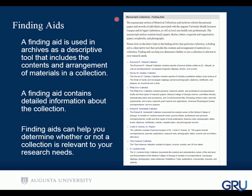The manuscript collections do have finding aids. A finding aid is used in archives as a descriptive tool that includes the arrangement of the materials in a collection. It gives detailed information about the collection. So basically, finding aids can help you determine whether or not a collection is relevant to your research needs.